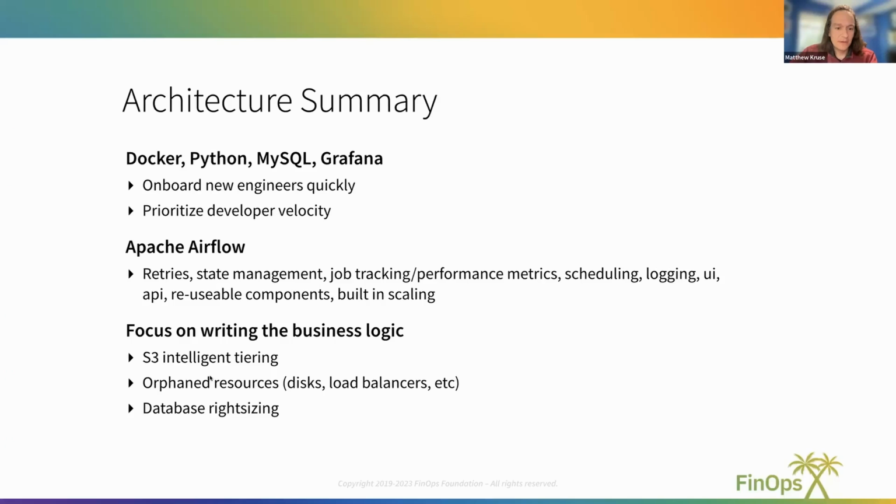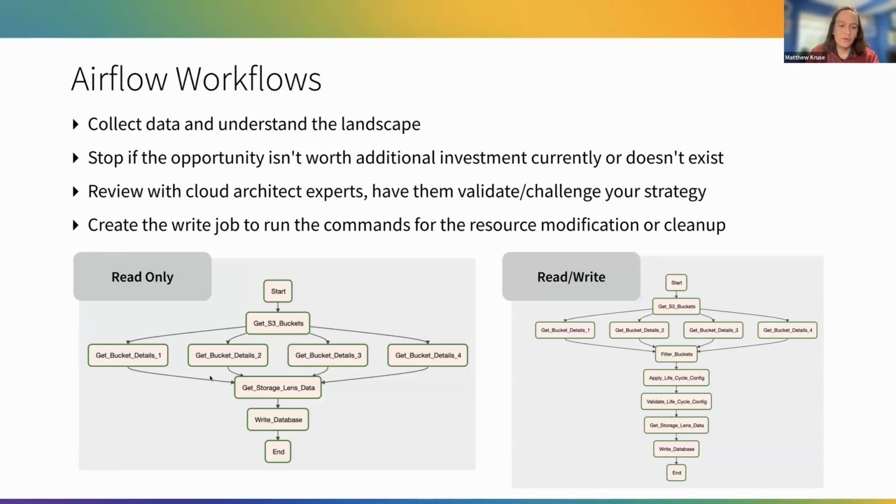Then to give you a view of what this looks like as the end result, we implemented on Apache Airflow. Typically, we'll have a read-only process that goes out and collects the metadata and the KPIs that we're interested in. We'll review that data once we've got it collected. As I mentioned before, we'll review it with our cloud providers. We'll have them validate and vet our strategy. Then finally, if everything looks good, we'll write the automation that will go out there and make changes in public cloud accounts I've never logged into personally, at least in the console. And we drive the savings that way.